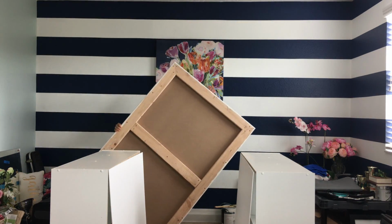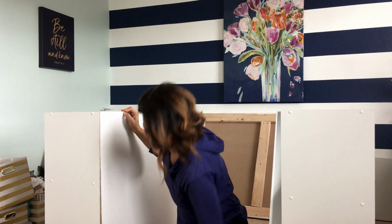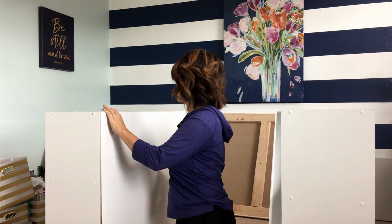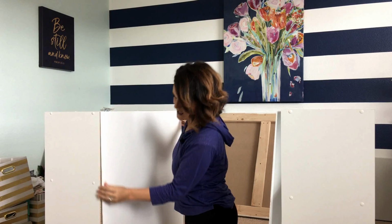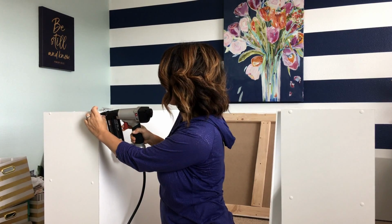All right, so everything is now painted, and now it's time for finishing touches. So I've pre-painted the backs, and now we're gonna nail them on. You could just take a hammer and nails and use the nails that came in with the shelves. I've got a nail gun, and it just always makes the job so much easier. So I'm gonna be using this. And so just make sure that everything is lined up and looking good. I love my nail gun because this is going to be easy.